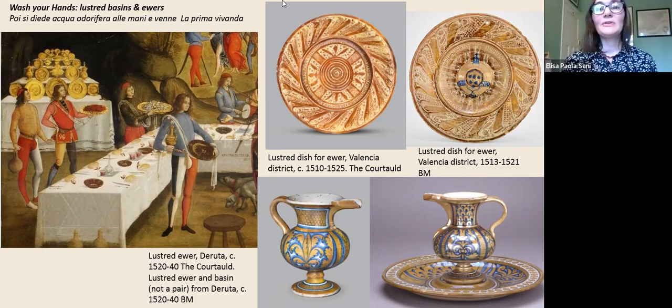I'm showing on the screen on the right two examples of basins made in Spain at the beginning of the 16th century, which at the center have a boss or emplacement where the ewer could be firmly in place in the middle. Spanish lustre obviously is very important for the development of Italian lusterware, because of the fashion for lusterware from Spain, particularly from the Valencia region, throughout the 13th, 14th and 15th century. They made the Italian potters compete with them and succeed in finding this technique.